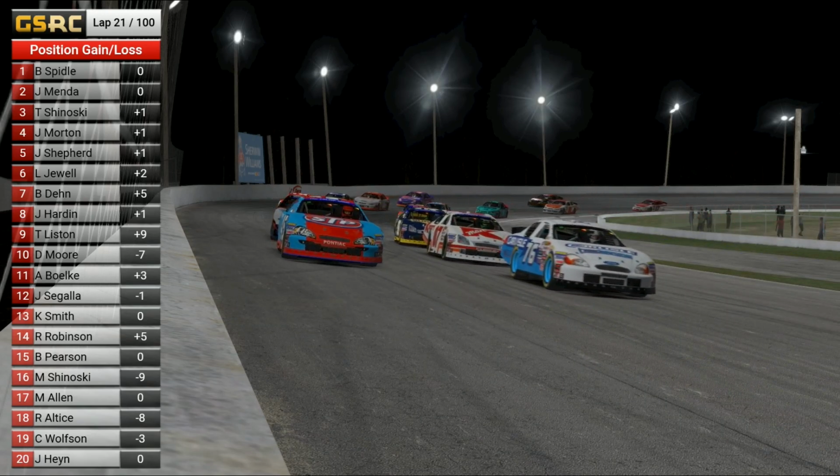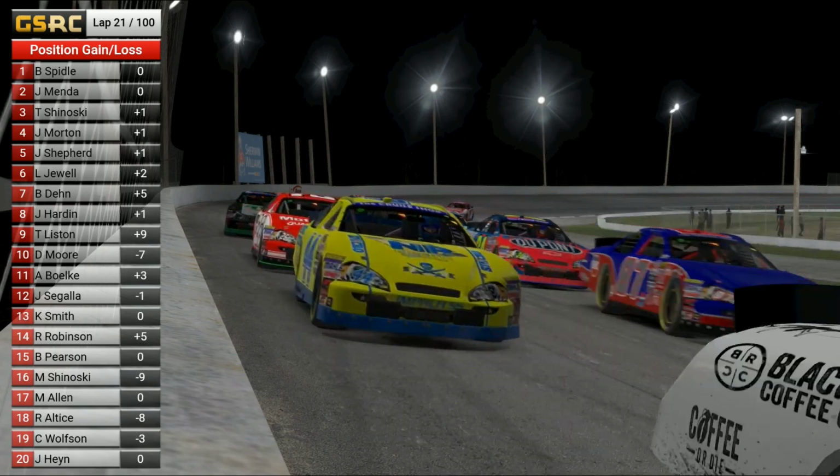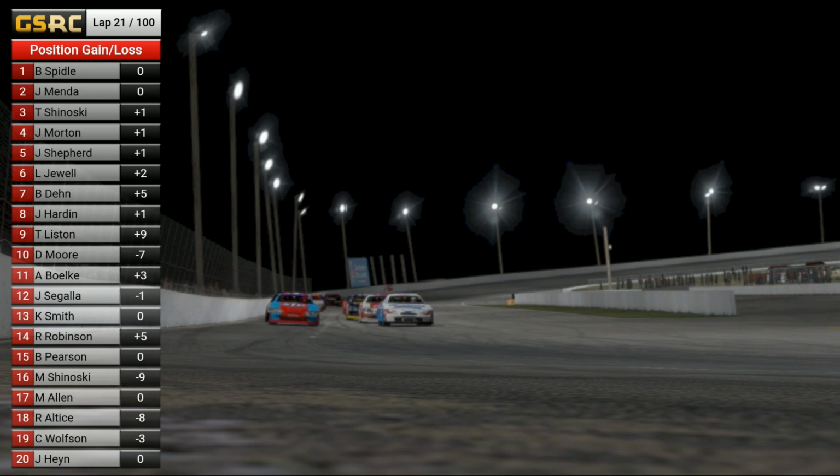So it's going to be Brad Speidel and Jason Menda on the front row. They're doubled up behind the pace car.